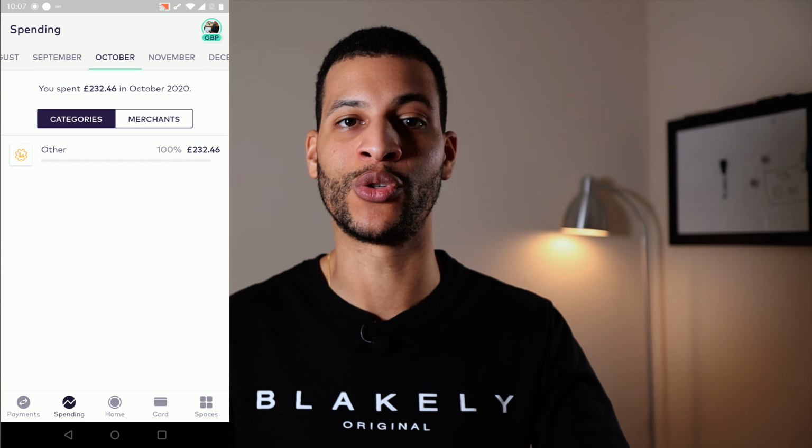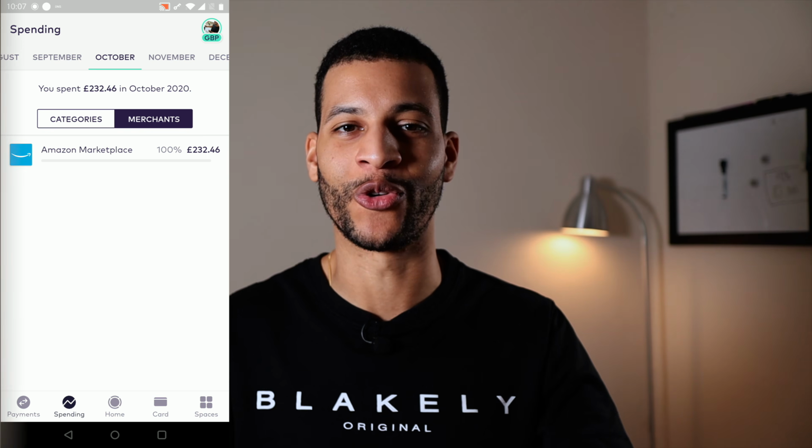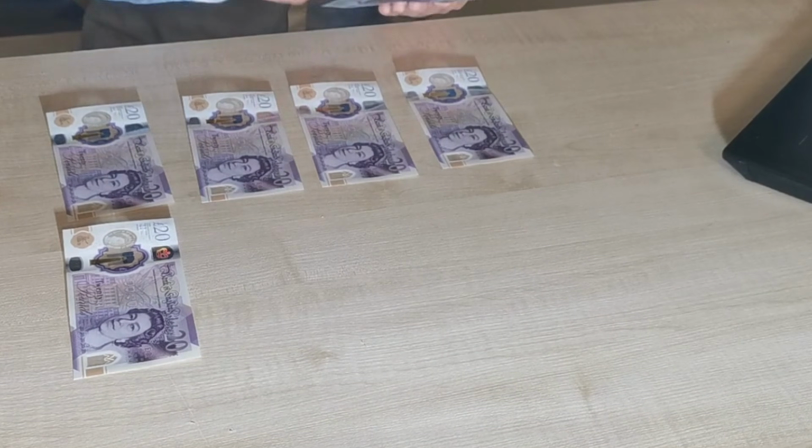Now, here's the first difference. Starling has a nice extra feature that allows you to filter your spending by merchant. So if you want to see how much money you've given Jeff Bezos in any particular month, you can do that. Monzo doesn't offer this. On the other hand, Monzo does have some great features that Starling does not have.